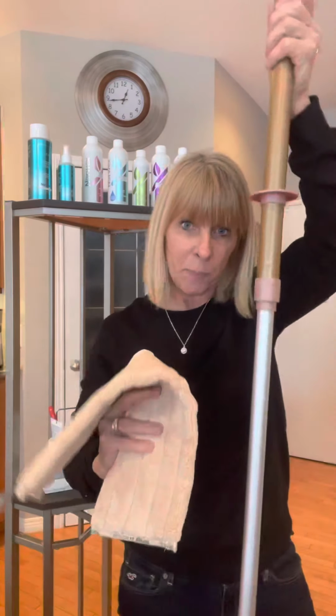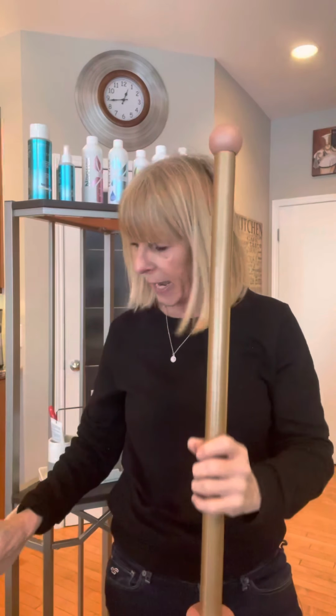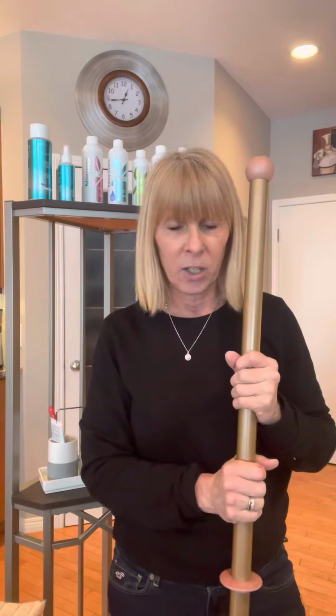Now, Norwex, this is the mop, wet mop pad, dry mop pad, and telescopic handle. You will want to get this mop. It's a Cadillac mop. Once you have this mop, you'll have it forever. It's a 2-year warranty, best money you can buy.